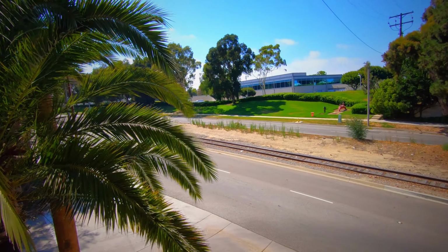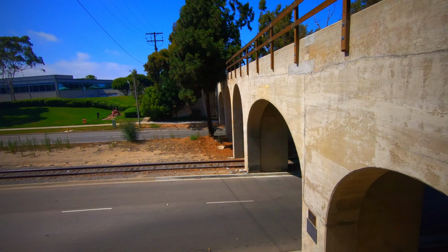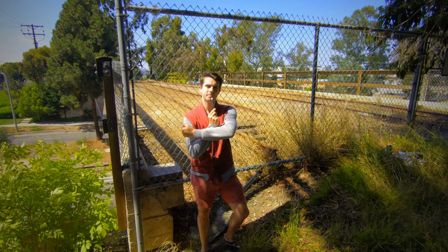In Torrance, you'll find a stretch of track alongside the road that once belonged to the Pacific Electric, as well as the old Pacific Electric Railway Bridge, built in 1913. This was notable for being one of the few places where the Pacific Electric line crossed itself.